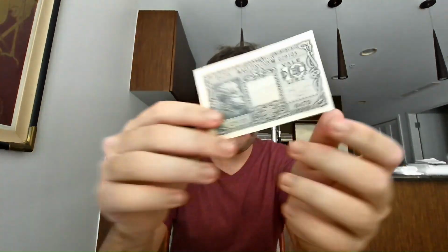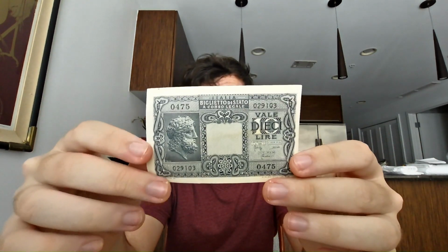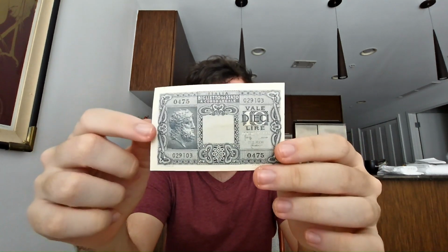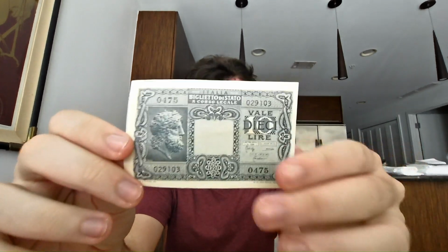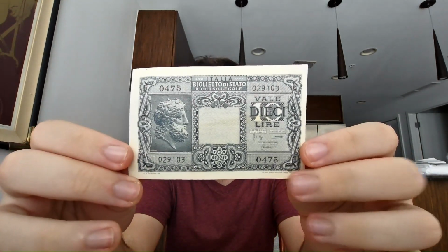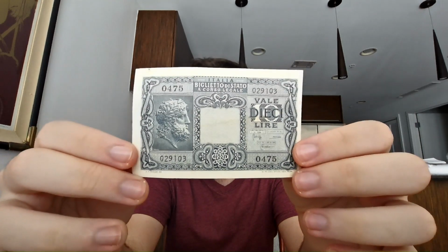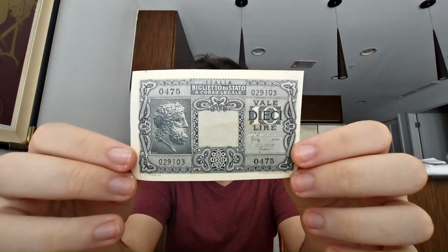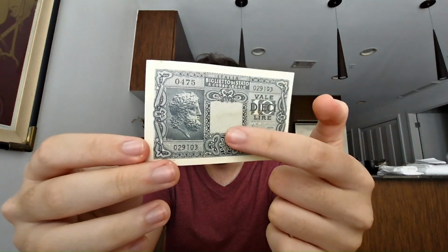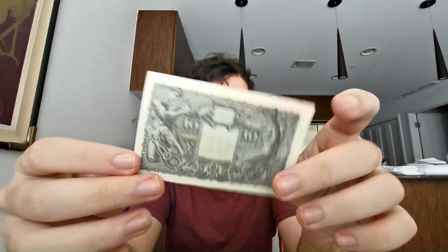So, this next one here, we got 10 lire from Italy from the year 1944. Now, I already have one of these banknotes, but it's not in as good of condition. So this is a replacement banknote. You can see this one is still very good for its age. We got a picture of the head of Jupiter, and it's in Italian, of course. It's from the year 1944, and interestingly, no center watermark. You only see those on modern banknotes.